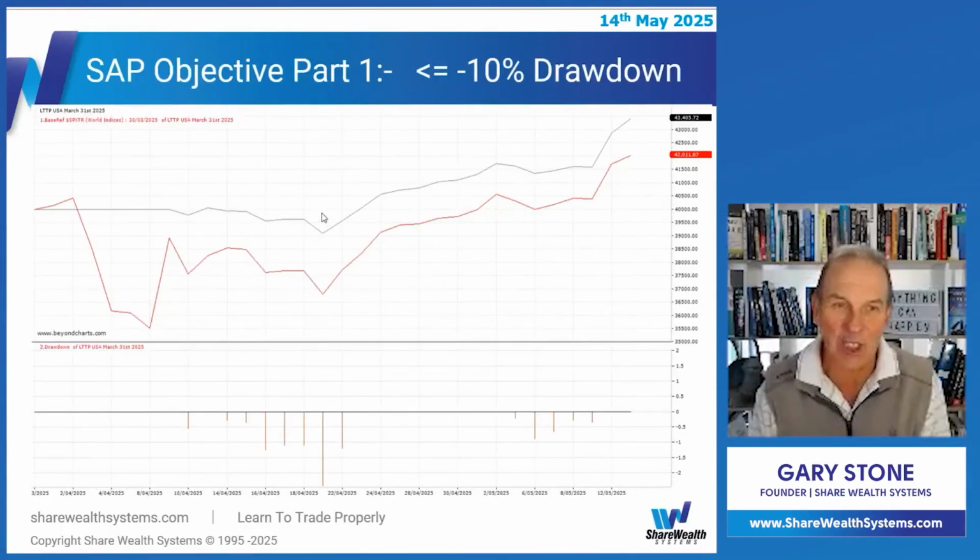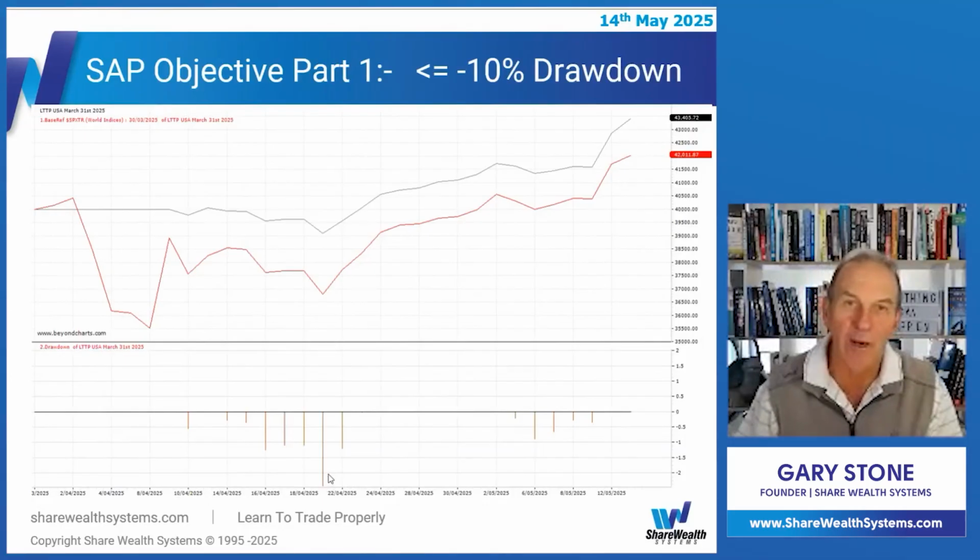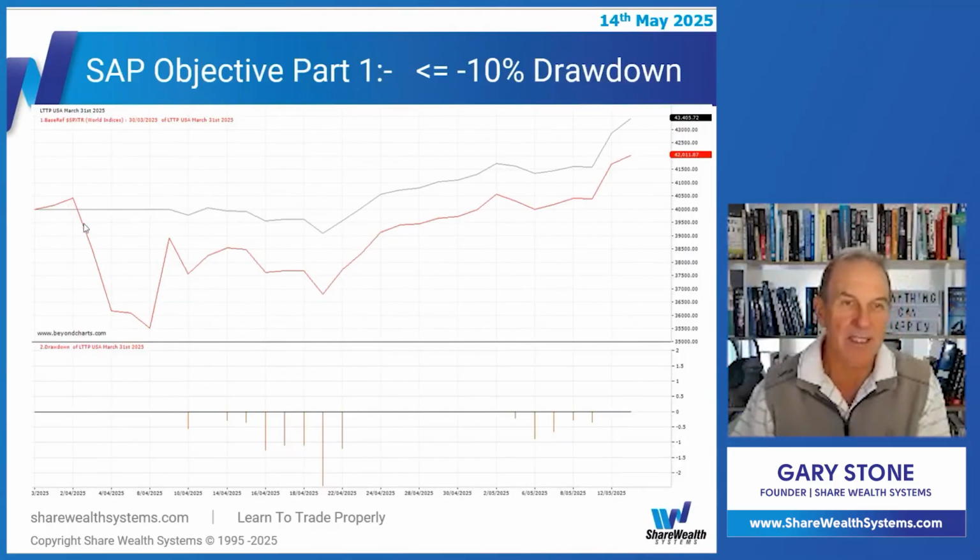Okay, let's have a look at the US portfolio. You can see it also hasn't reached the 10%. It's only about minus 2.5% drawdown here. And it kind of missed this early April. Is that roundabout? Yeah, that's roundabout where the Trump tariff turmoil occurred, and we weren't in the market. So we got some headway on the market there by being mostly in cash.